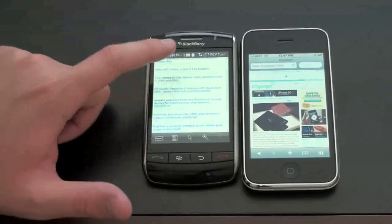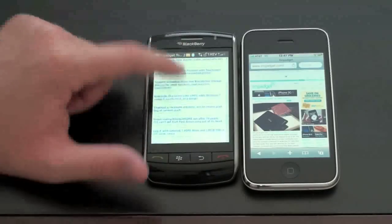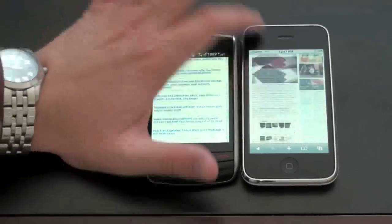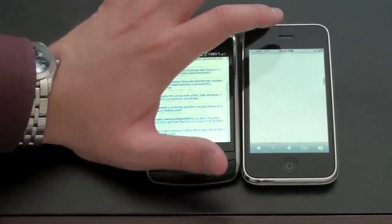You can scroll through each. You can see I can flick scroll, but it doesn't keep going when I let go of my finger. It'll go just as far as I'm scrolling. With the iPhone, it flick scrolls.